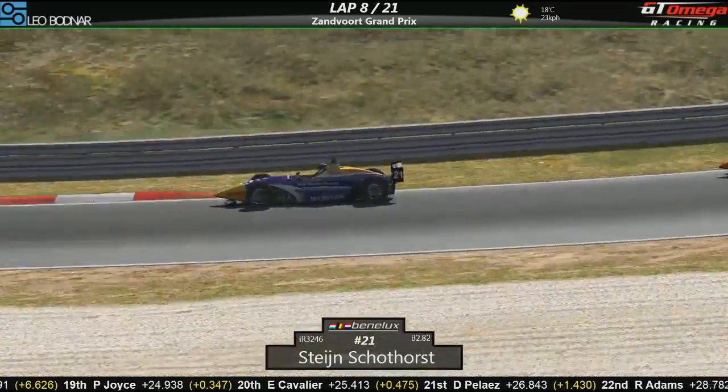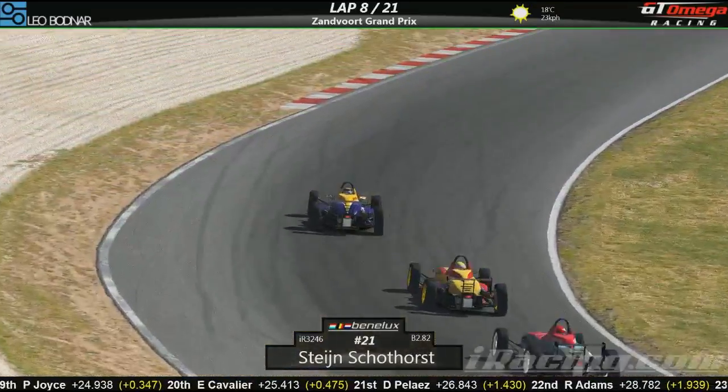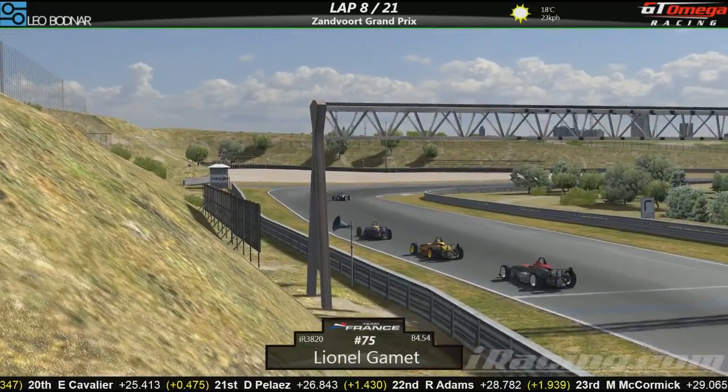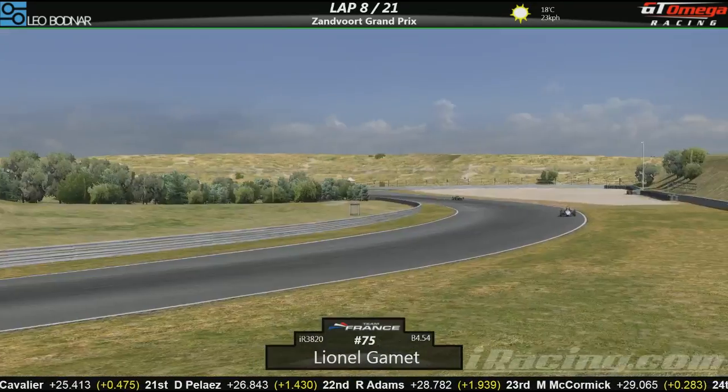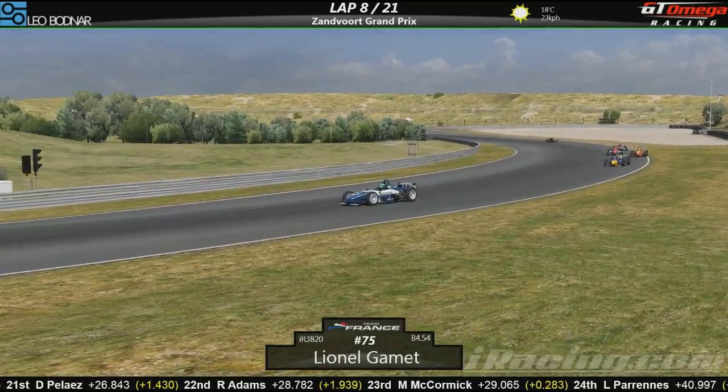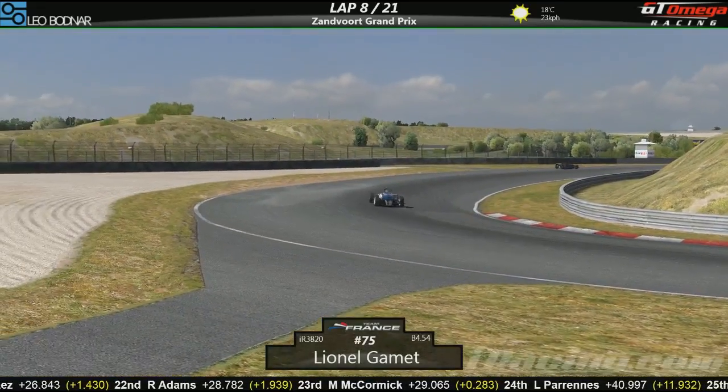And we got smoke ahead. Who's that? Yeah, it's Lionel Gamet, that was. So he was running in 4th position, or 5th position. So he's only lost just a couple of seconds actually. I think he didn't turn out too bad from that, but he's going to quickly get sucked into this battle behind if he's not careful.